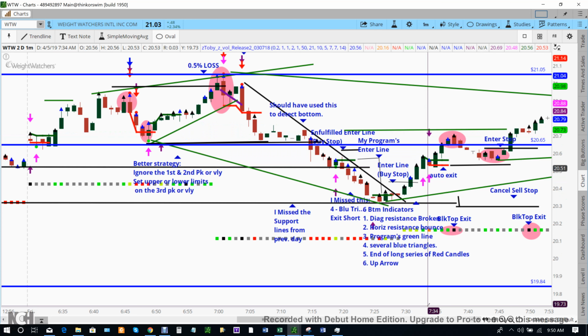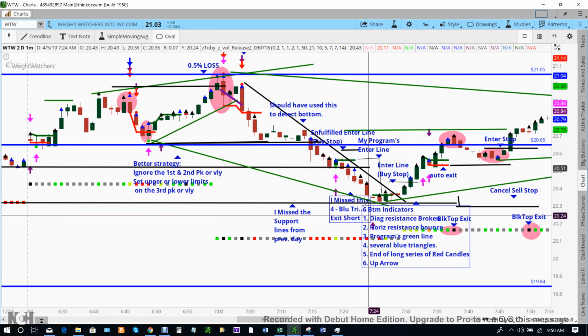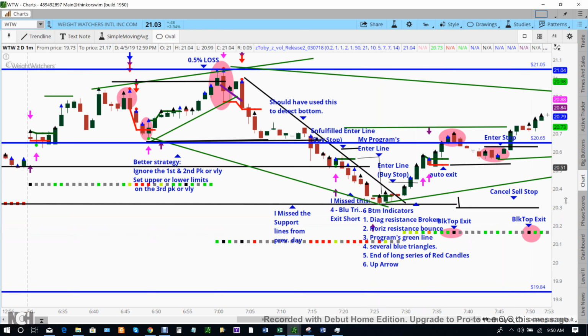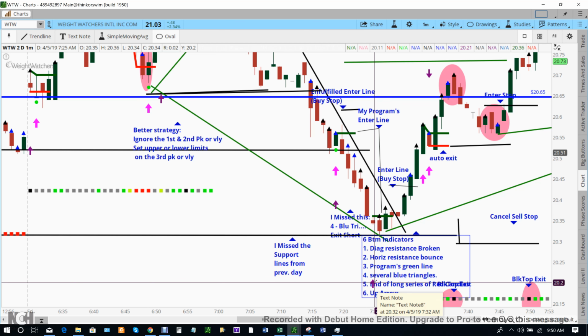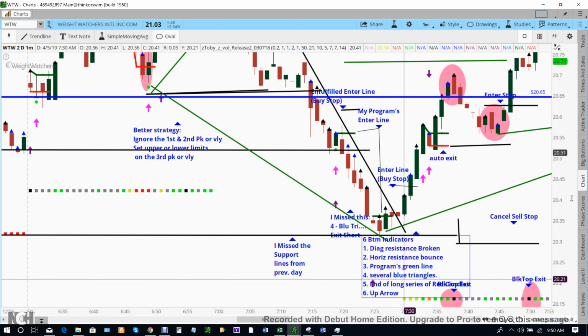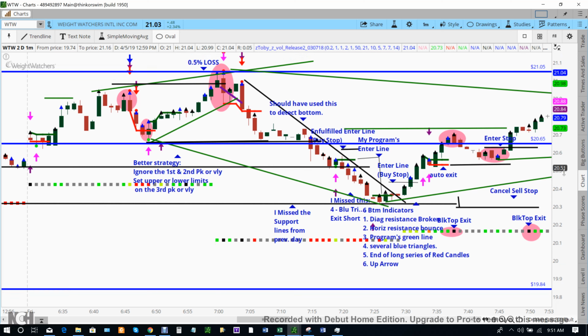So there's a whole bunch of indicators that this is the bottom. There's 6 indicators. First of all, can you see that arrow there? You can barely see that arrow right there. That's one arrow that we've reached the bottom. My program put that arrow in there. You shouldn't just go totally on those arrows though.